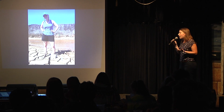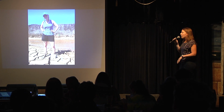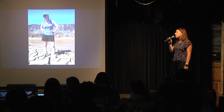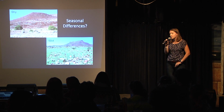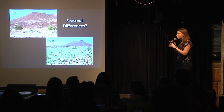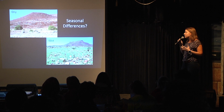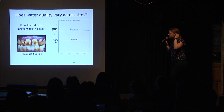To look at water quality, I was examining about 30 water holes in the northern Namib and collected samples to be sent to a lab for analysis. One of the first questions that I asked is whether there are any seasonal differences in water quality between the dry and the wet seasons, which you can see during good wet years have very big changes. However, I didn't really find any significant changes within a site for seasonal differences.